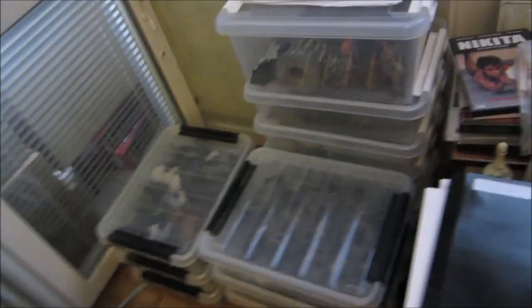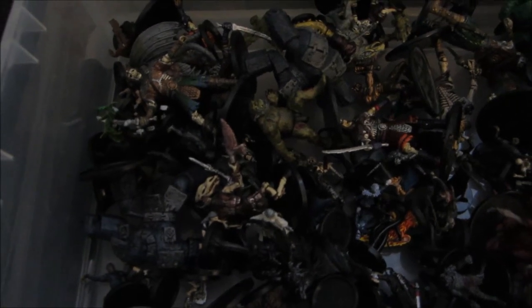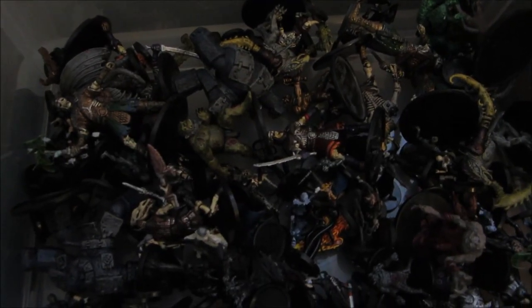And I should perhaps show you, I have over here, in these plastic containers, I keep terrain, and I keep even more of the old pre-painted stuff, just tossed in here. Well, not randomly, these are grouped by type, so in this box we have Undead and Constructs, I believe. I pull them out sometimes just for gaming.